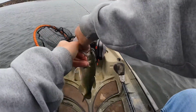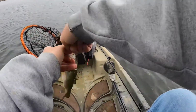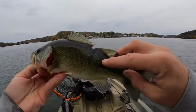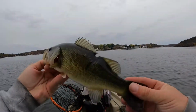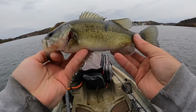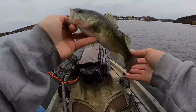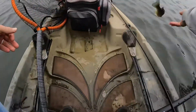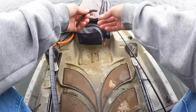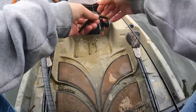So I just stuck it in this largemouth. I thought it was kind of interesting. You guys see that? Big gash on him. I guarantee you that was probably either from a pike or a muskie. Dude got lucky. That is for sure.